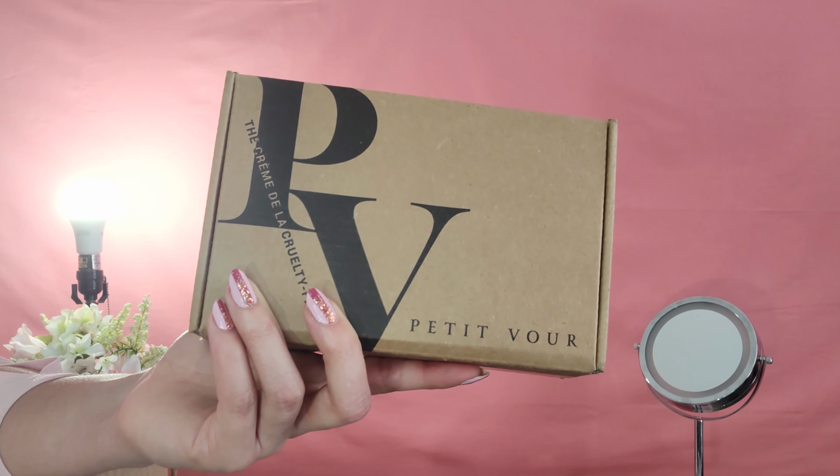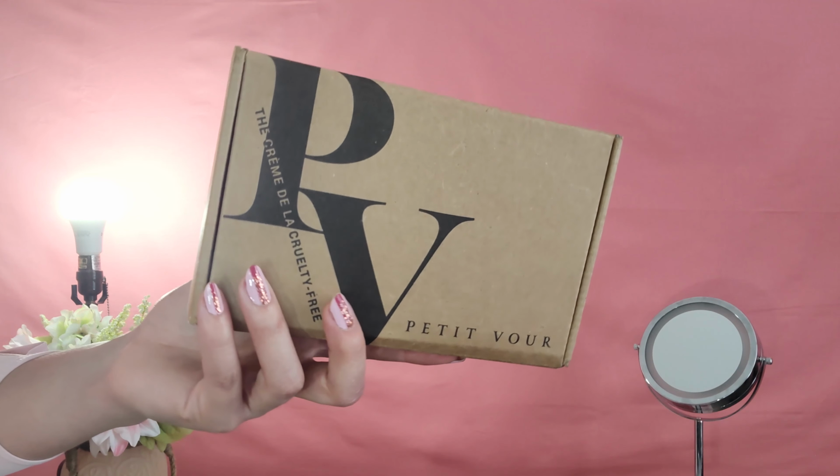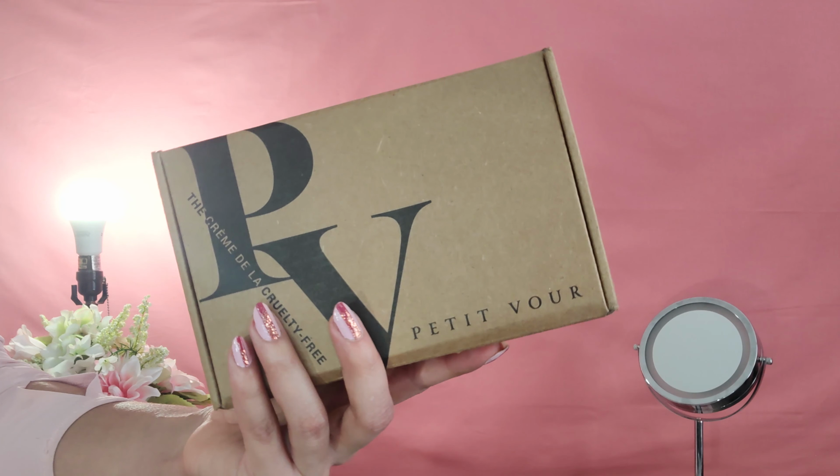This is the Petit Vour Beauty Box subscription. It's a cruelty-free, vegan, non-toxic beauty box subscription starting at $15 a box. Every month you receive 4 products with over a $50 total value. Enjoy a mix of makeup, hair care, body and skincare curated to match your beauty profile. This subscription is offered in the US, Canada, and worldwide. In the US, which is where I live, it is a monthly $18 fee, and you can cancel at any time.